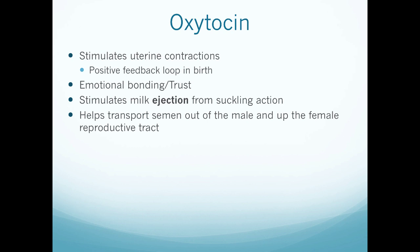Oxytocin also helps move semen through the seminiferous tubules in males and travel through the female reproductive tract. And last but not least, oxytocin has been associated with everybody's favorite, orgasm.